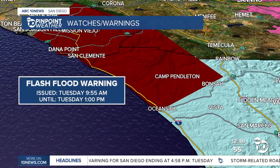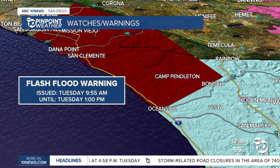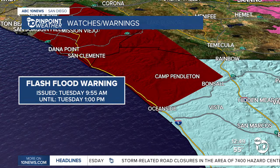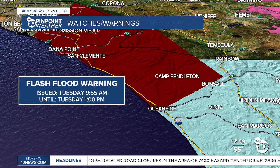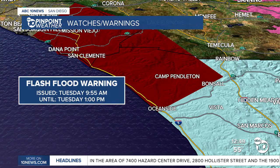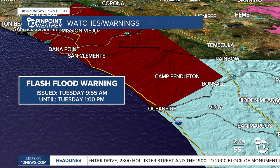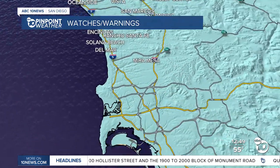And then moving you up to the North County, we do still have this flash flood warning in effect, which is absolutely concerning for areas like Camp Pendleton, as well as Fallbrook, and really nudging up on Oceanside. We've seen low visibility out there for drivers for quite some time throughout the day. So again, the moral of the story, we've been saying it all day long, is just stay home if possible.